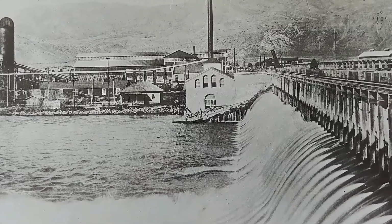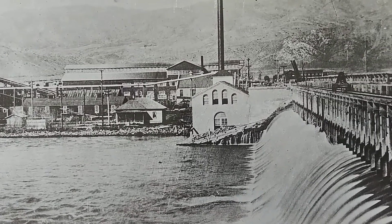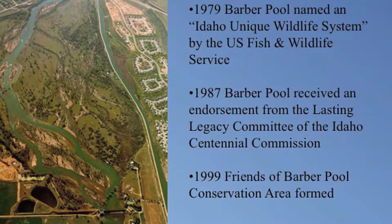In the late 1970s, both Barber Dam and the lumber mill were designated as a historical archaeological site by the National Park Service. In 1979, Barber Pool was named one of 11 Idaho Unique Ecosystems by the U.S. Fish and Wildlife Service. Nearly 10 years later, Barber Pool received an endorsement from the Lasting Legacy Committee of the Idaho Centennial Commission. In 1999, the Friends of Barber Pool Conservation Area was formed.